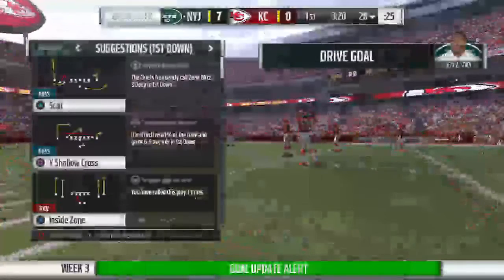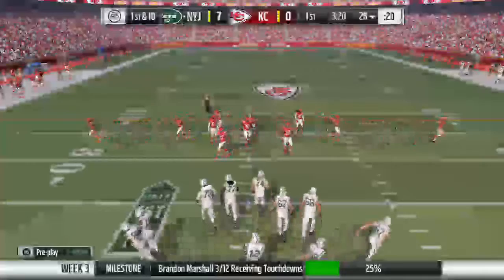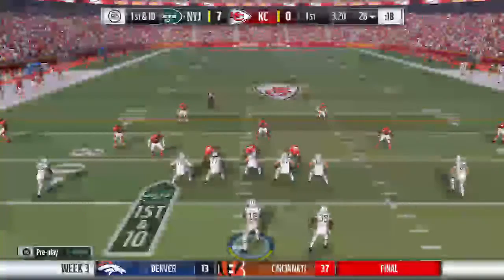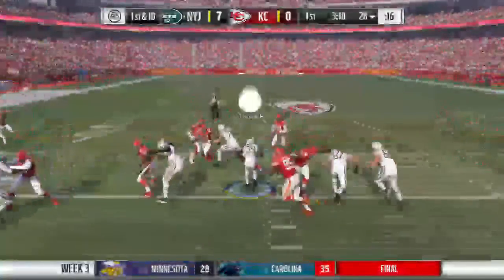So back to live action. Let's see what this offense can do here on this play. And New York set to take the field. And they'll just simply be looking to build off the confidence of the last time out where they scored a touchdown. And confidence is powerful, isn't it?